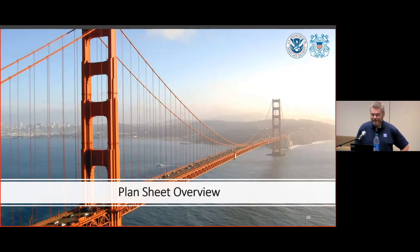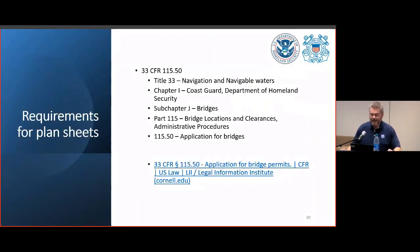All right, so plan sheets. Coast Guard requirements for plan sheets may be found in 33 CFR 115.50. That's an exciting nighttime reading if you're ever looking to go to sleep. And now, let's make one thing very, very, very clear. These are not, repeat, not, NOT in capital letters, construction grade plan sheets we're looking for here.